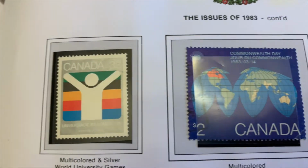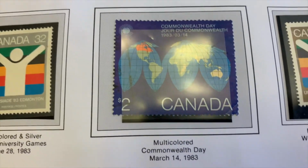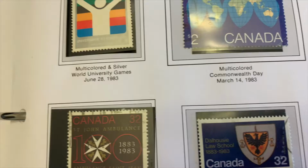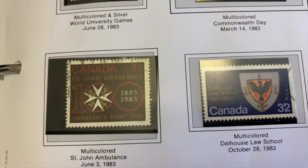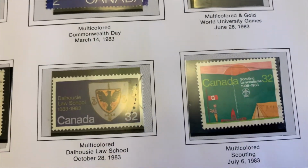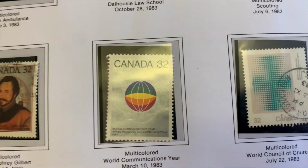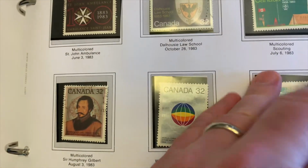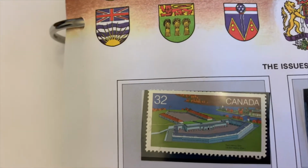Try not to get as much glare here. Nice $2 stamp. Some of these stamps I remember, I used to take my bicycle and bike down to the local post office and get stamps when they came out. I even had a lady there talk to me back when you weren't supposed to talk to strangers. Well, back then I guess we did. She asked for my address, and naively I gave her the address, and she mailed me a whole bunch of stamps, which I thought was kind of nice.